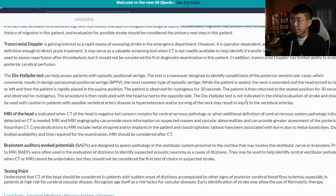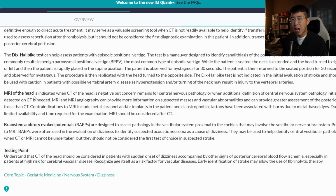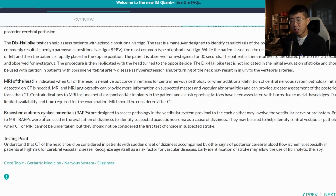The Dix-Hallpike test is not indicated in the initial evaluation of stroke and should be used with caution in patients with possible vertebral artery disease, as hyperextension and or turning of the neck may result in injury to the vertebral arteries. MRI of the head is indicated when CT head is negative, but concern for CNS pathology remains. And then brainstem auditory evoked potentials are designed to assess pathology in the vestibular system proximal to the cochlea that may involve the vestibular nerve or brainstem. Prior to MRI, BAEPs were often used in the evaluation of dizziness to identify suspected acoustic neuroma as a cause of dizziness.